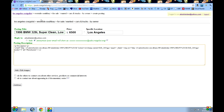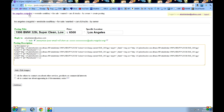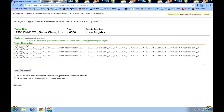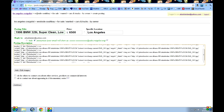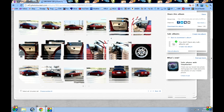And I can't reiterate this enough. Photos will sell your vehicle. I mean, if nothing else, if the people do not read your description, they're going to see the photos and they're going to know exactly if they're interested or not. So take good photos. Also, if you don't have a decent camera, borrow somebody else's camera. It sells it.